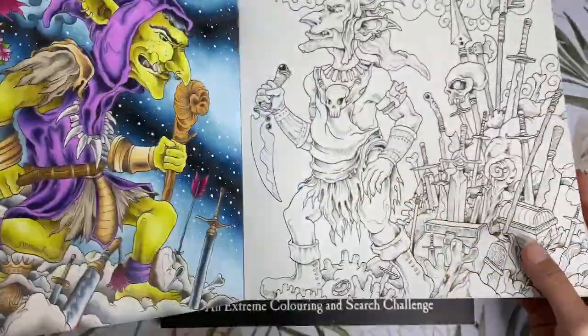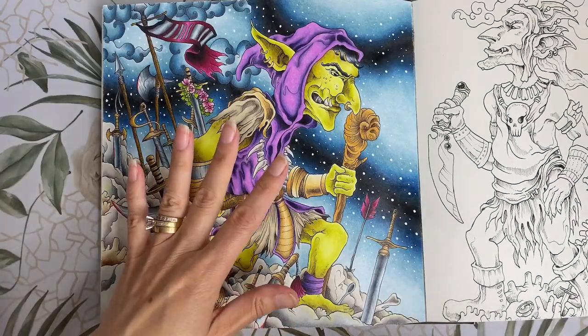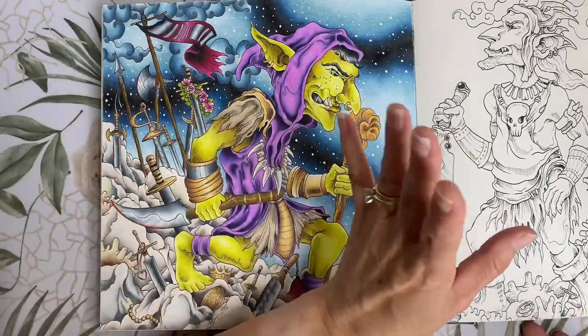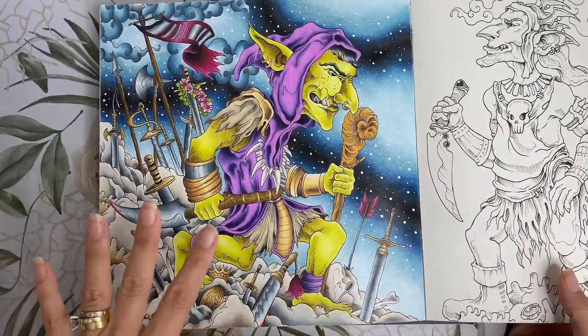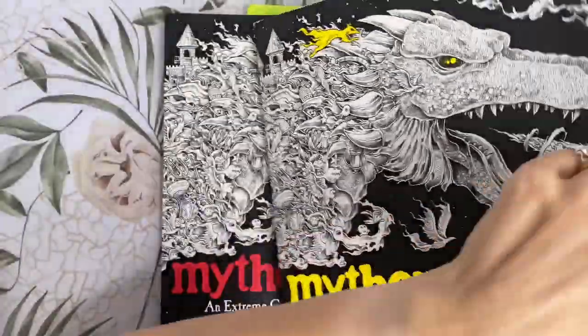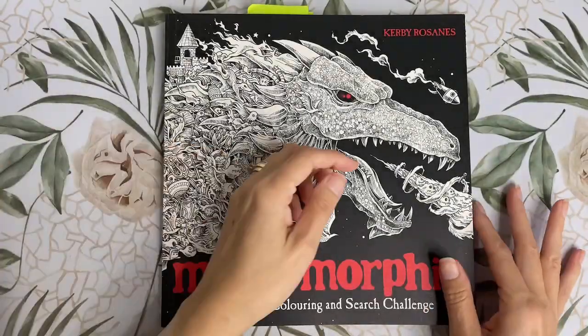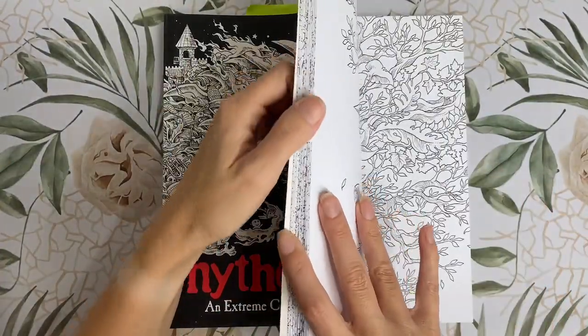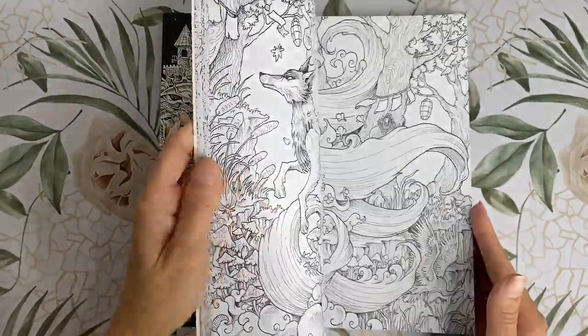The page is the goblin page here, which we did a colour-along. This is up on the channel. I really need to finish the other half, but I think what I'm deciding to do is recreate it in the UK edition, and I will colour both sides then because I much prefer this book. Now, I have coloured another page in here somewhere.